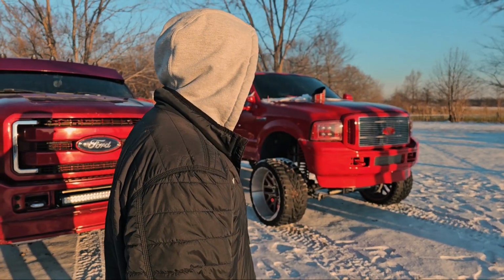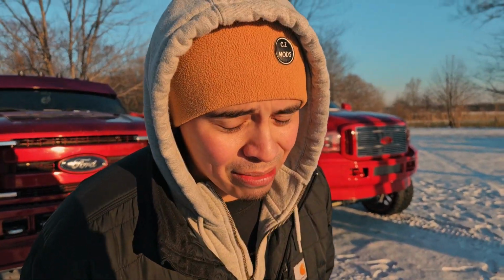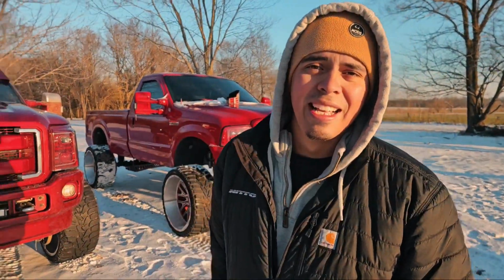I can't really explain anything other than that. It's just been an awesome truck. I love it. It's been super reliable to me, believe it or not. And that truck I would choose over this one any day.